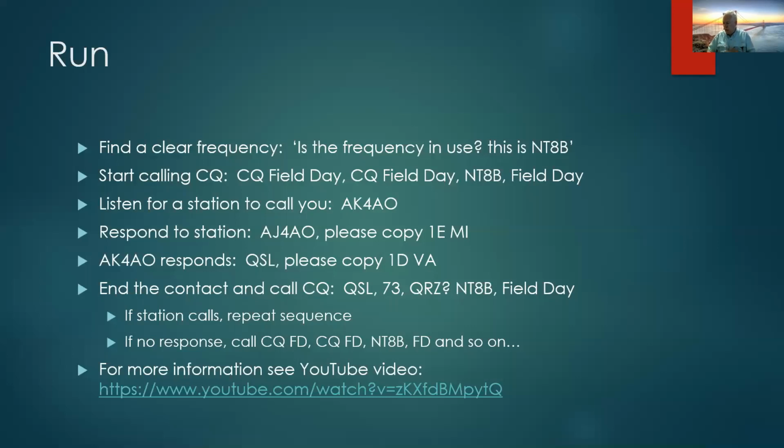And so that would be the exchange, and I would then listen for the next station to come along and just keep going for as long as I want it to go. And if there's no response, I'll just start calling field day again until I hear something, and then hopefully other stations will come along, other searchers and pouncers will come along, and we'll be able to make the QSOs.